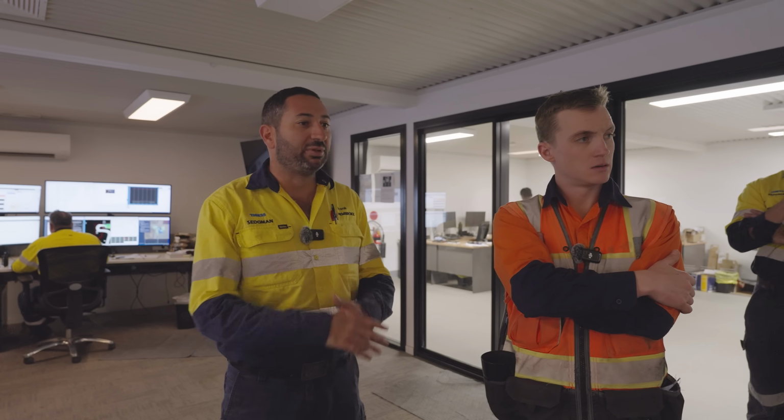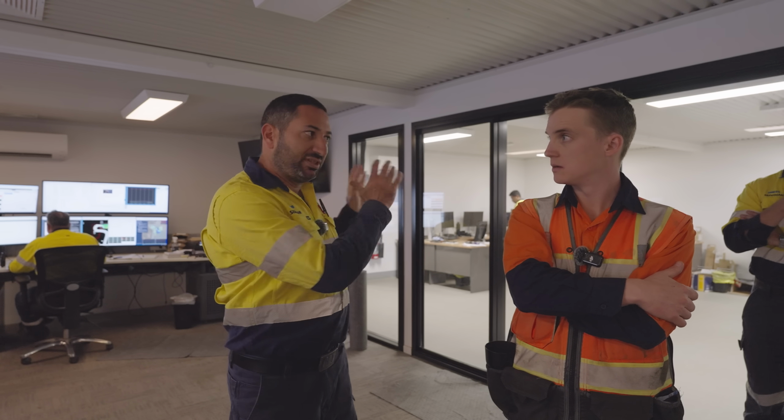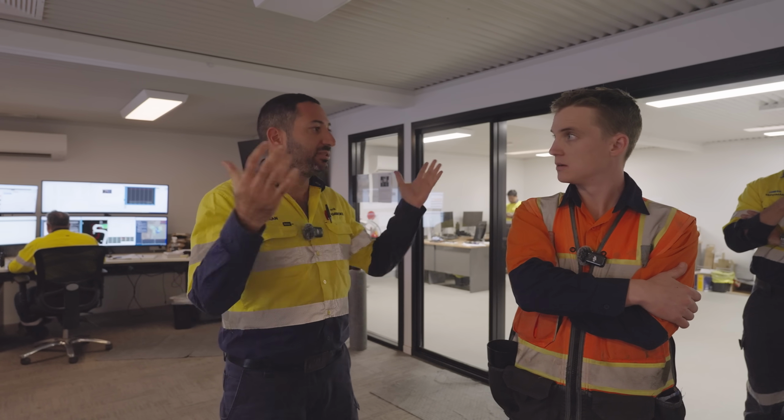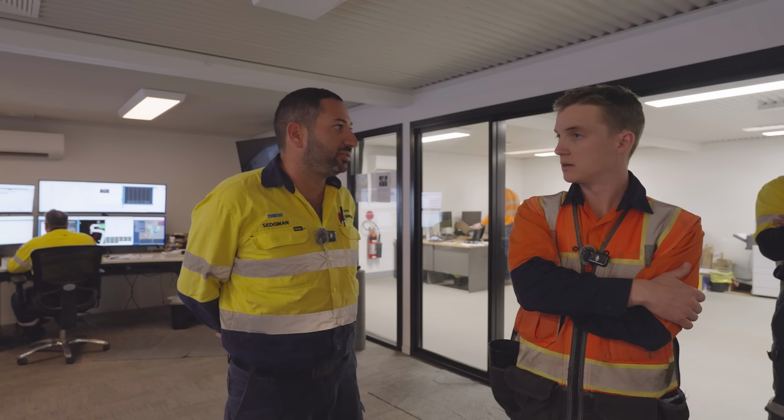So the key terminology is whatever's out there has to be represented here, because we're the eyes of the trucks. Sure. So yeah, we build that daily, and it continues to change throughout the shift.